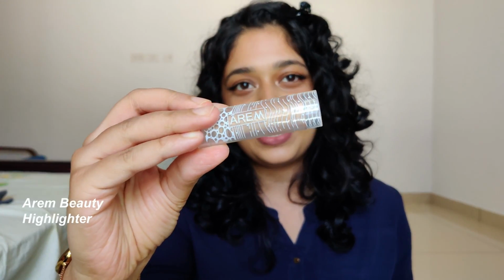And I have one more. It's like a bonus. I added it at the last minute. This is from RM Beauty. It's their Dew Stick highlighter. I wouldn't say this is a repurchase, but I bought the first one in the shade Golden Hour.